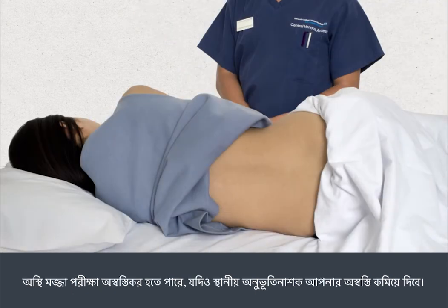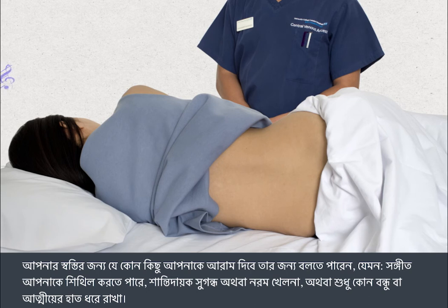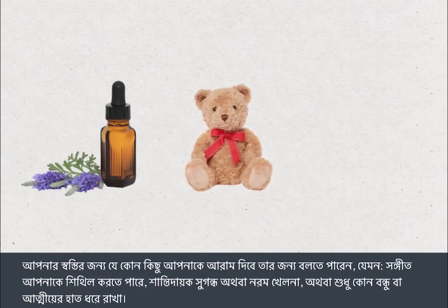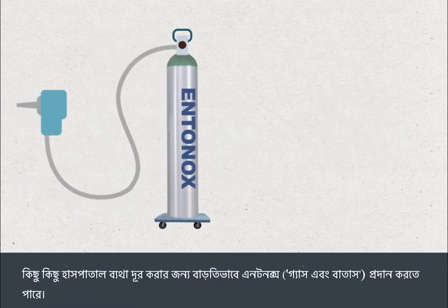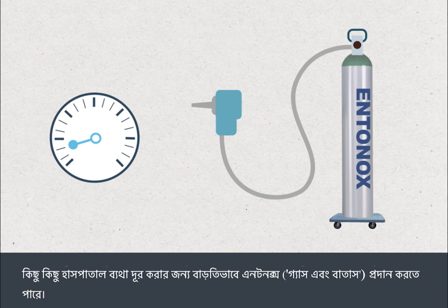A bone marrow test can be uncomfortable, even though the local anaesthetic will minimise the discomfort that you feel. All people are different, and experiences during bone marrow tests can vary. You can ask for whatever you think will make you more comfortable. For example, music to help you relax, calming aromas or soft toys, or simply to hold hands with a friend or relative. Some hospitals may offer Entonox, that's gas and air, as additional pain relief during the tests.